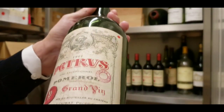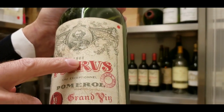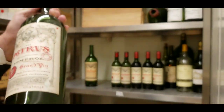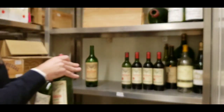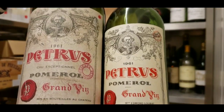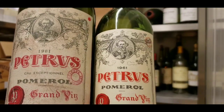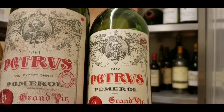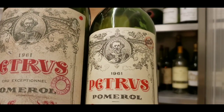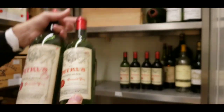So what I was talking about, you can see it here, is the 1961 printing, the font of it, compared to the 1961 on the other bottle. Like if I try to put this bottle together, for example, you see the font is totally different. You have 1961 on one side, which is like the genuine font that they use normally on the bottle of Petrus. And you have this Gothic type of font, 1961, on the Magnum. And that, to me, is a bit fishy.